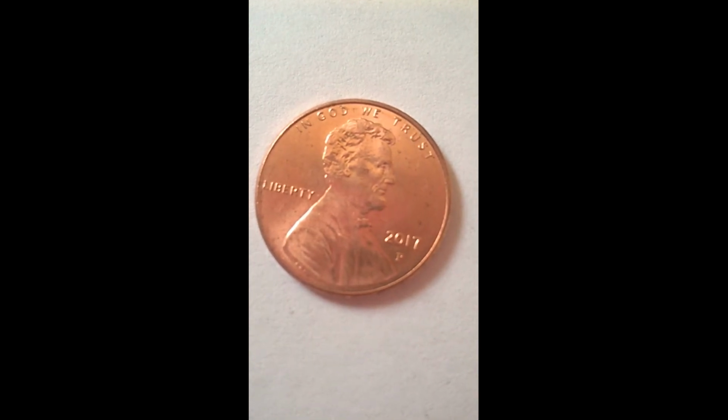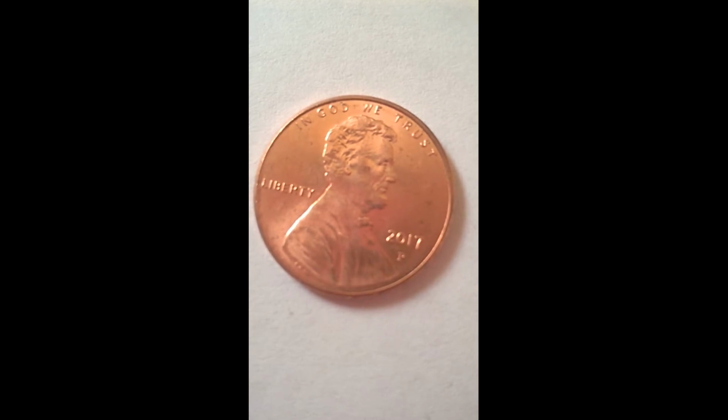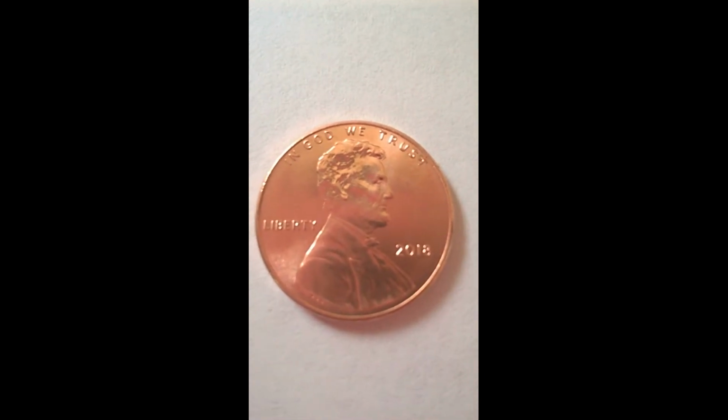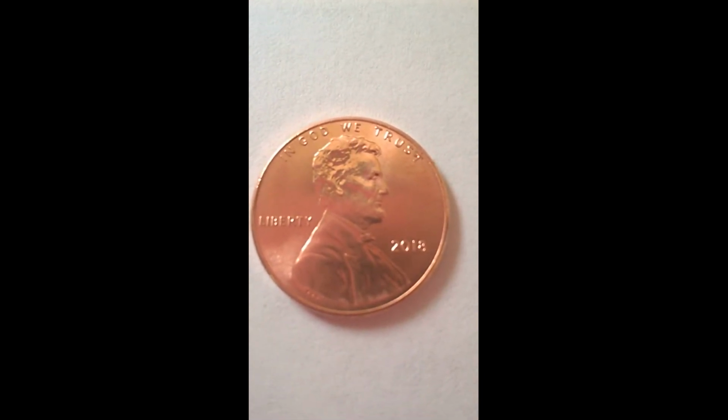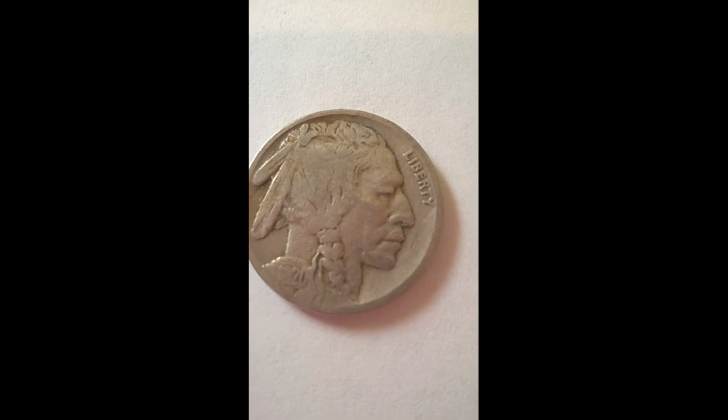Like I said, it is the only U.S. penny that will have the P mint mark on it. And as you can see, we get into 2018. Here's a Philadelphia 2018 penny and no mint mark. It is gone. So save your 2017 pennies.